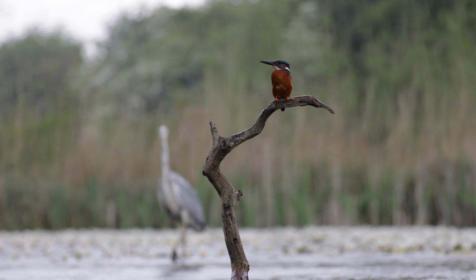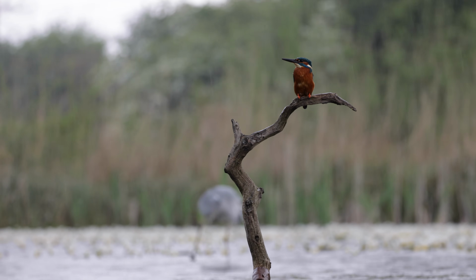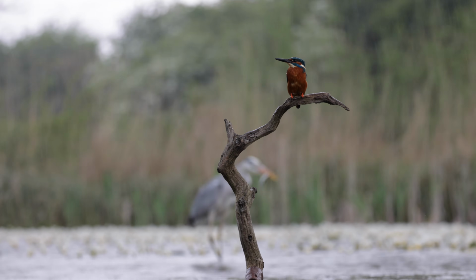Kingfishers themselves normally, as a minimum, have a territory of about a kilometre. So you're talking about a stretch of river like this, a minimum of about a kilometre for the size of its territory. But that all depends on the number of kingfishers in the area and the amount of food that's available.